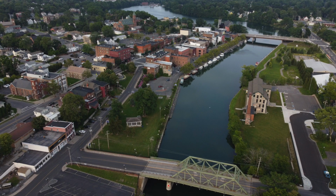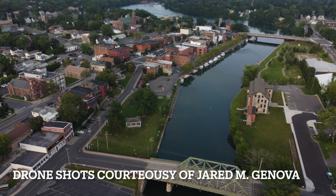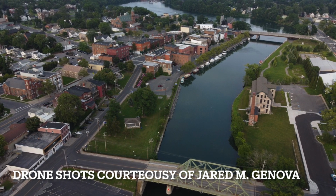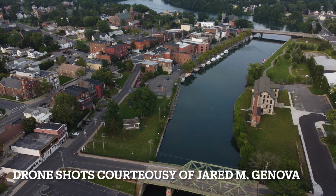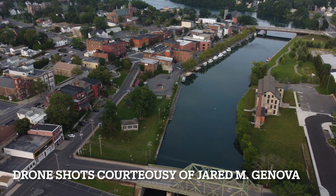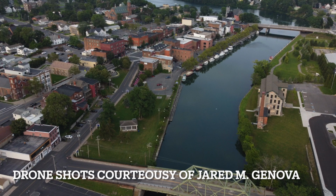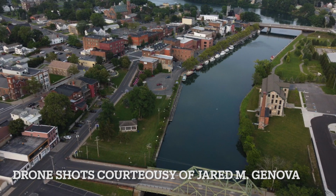This is a drone shot courtesy of Jared Genova. I met him towards the end of the day. He was just packing up his drone and walking away, and I asked if he had any drone shots he could share, and this is one of them. What a nice guy, and what a beautiful photograph. Our boat's the first one you see on the left. We had an adventure finding that slot, and you're seeing downtown Seneca Falls. It's a great shot. I've got some more of his drone shots.